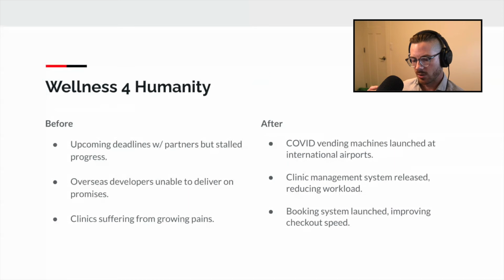They grew extremely rapidly. They didn't exist, and then suddenly they had, I think, 5 clinics in 3 states. They had upcoming deadlines with partners, specifically with these vending machines that they wanted to roll out, but they had completely stalled on their own side in terms of making progress. They were using overseas developers. They had some Salesforce developers that they were trying to build this system with, and it just was not working. They were not making progress. And the clinics were starting to suffer.